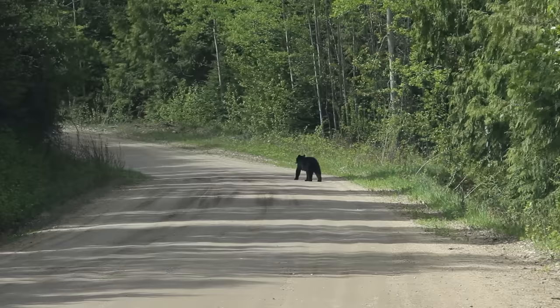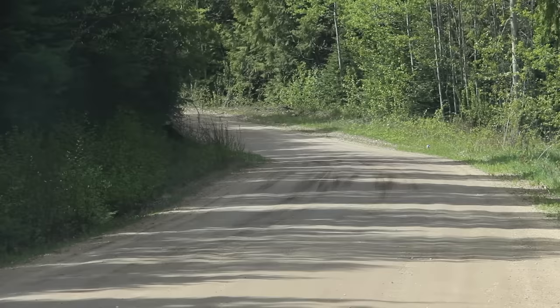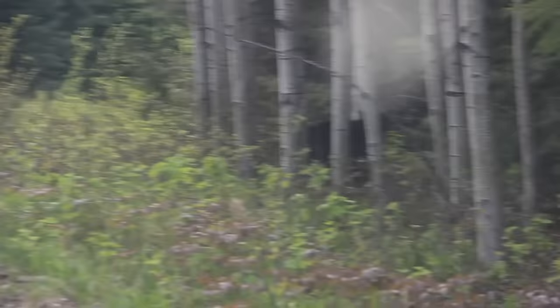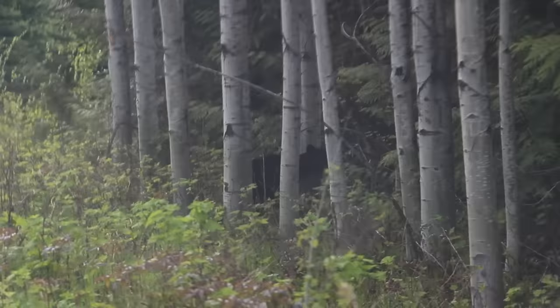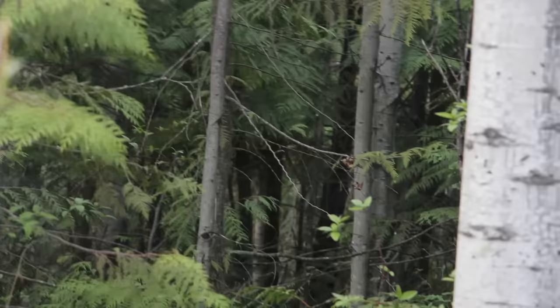Doesn't really know what to make of us, but sauntering along down the road. So we've seen a few of these so far. There is a lot of bears in this area. And we got another bear here. He's just hiding in the trees. Off he goes. Yeah, he's in the forest there. And away he goes. This place is crawling with them.